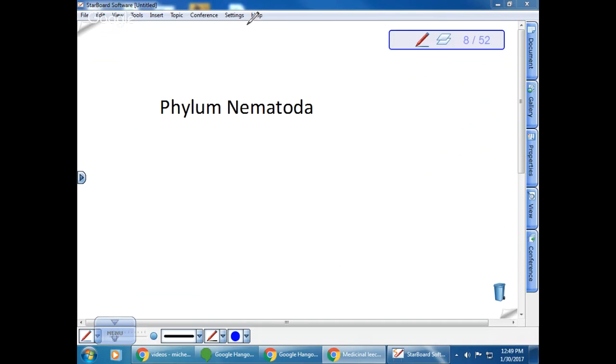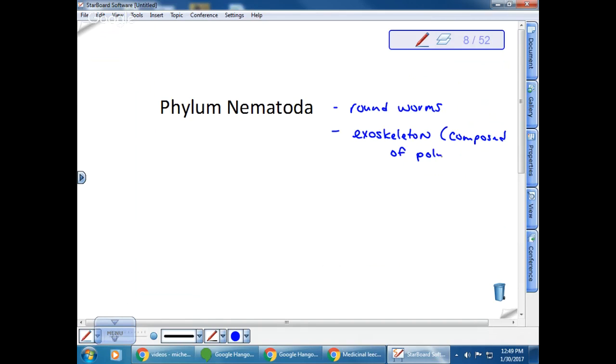Okay, so the next group is the phylum Nematoda. So nematodes are the roundworms. And they come next in one of our cladograms of the animals because they also have an exoskeleton. So they have an exoskeleton that is similar to arthropods. So it's composed of the polysaccharide chitin.